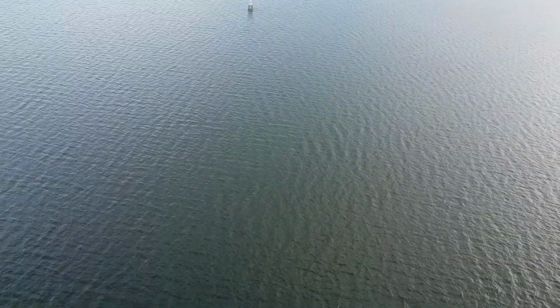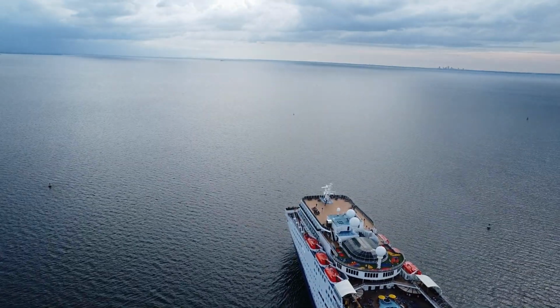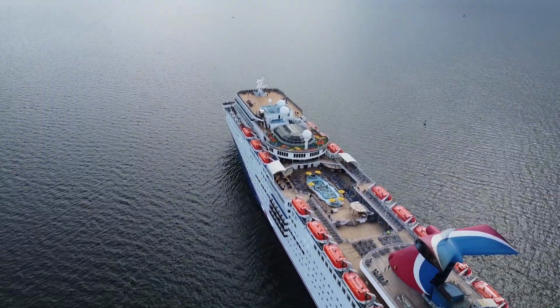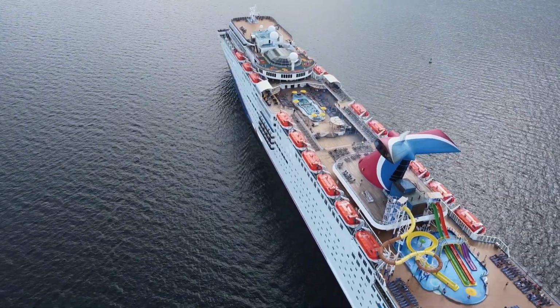For this next section, I wanted to get a shot of the ship pulling away. The only problem was I happened to turn the gimbal down and got the ocean and couldn't figure out which way I was pointing. So I had to find the horizon again and then recenter back on the cruise ship. As it pulled away, I'm just watching my battery tick lower and lower, but I had to get this.